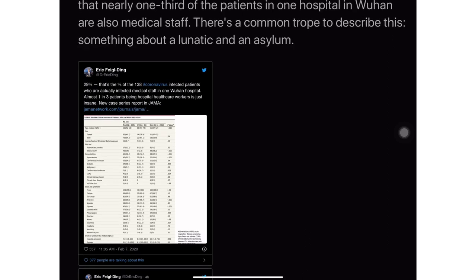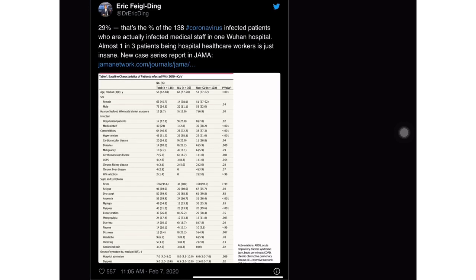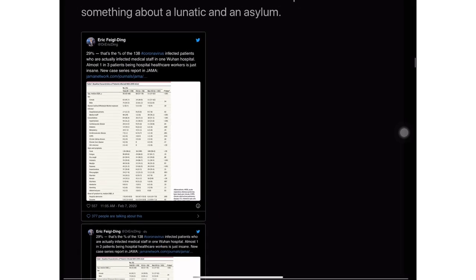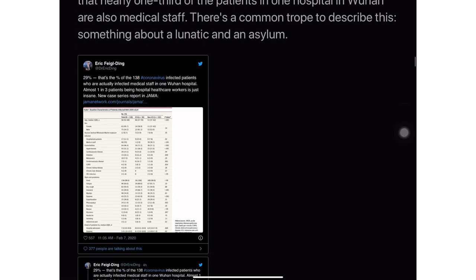29%, that's the percentage of the 138 coronavirus-infected patients who are actually infected medical staff in one Wuhan hospital. Almost one in three patients being hospital healthcare workers is just insane. And this is highly contagious. And it's not like the flu, because it looks like a high percentage of people end up dying within a week of hitting the cough. So once you get the fever, you've got 1 to 2 weeks, then you either survive or die.